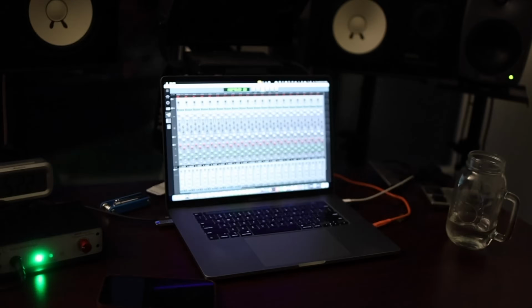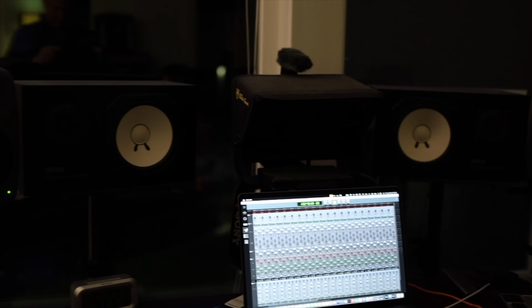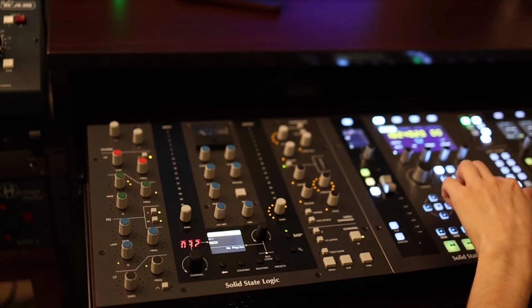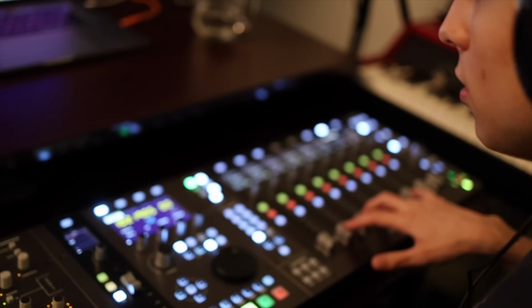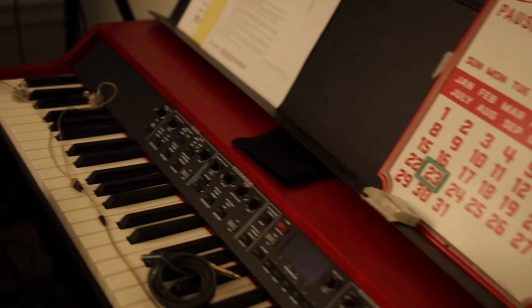So, this controls that in there. Like, all of these buttons are controlled by this. And then this is the transport, so you can see it moving around stuff. And then I go back to this, you can see faders moving, probably.